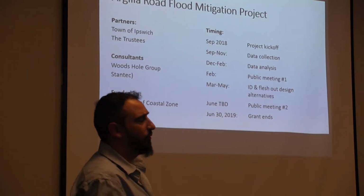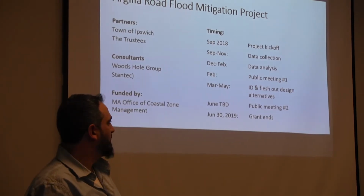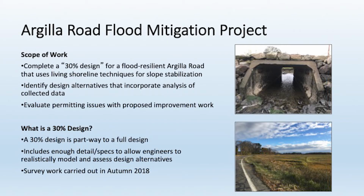So what we've gotten for a grant is to get us to a 30% design. 30% design is looking at what some of the options are, and we're hoping to hone it down to one or two to really consider moving forward. But we are looking at a wide range of options initially, just to see what some of our controlling points might be on how high they could raise it. Something like the culvert, they evaluate that culvert to see if it's sized properly for the tidal flow that we'll see, and we'll go from there.